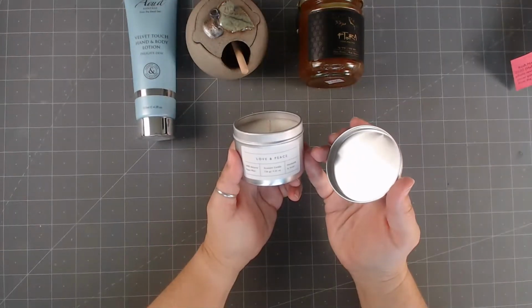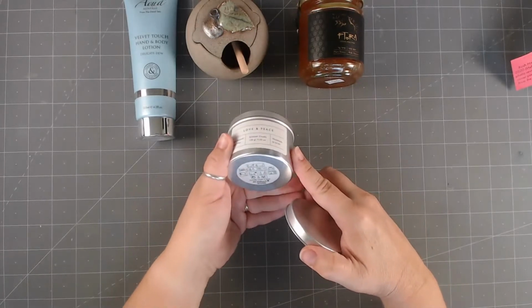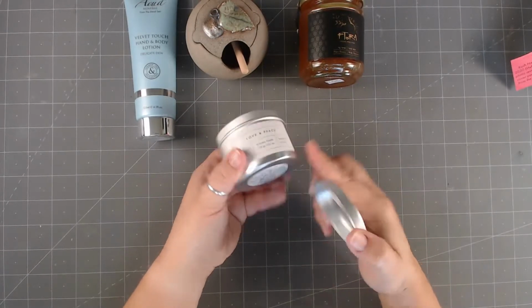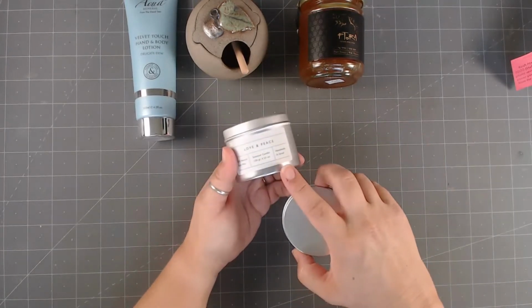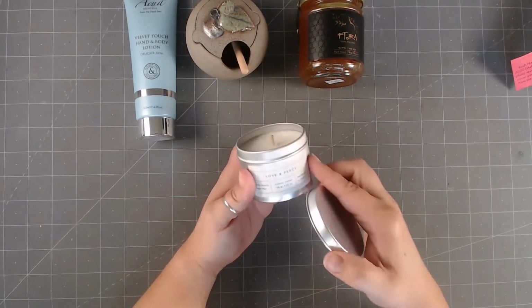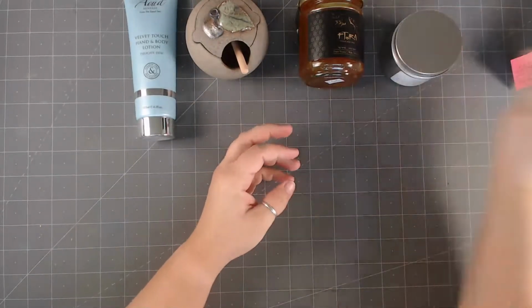So this is called Love and Peace, natural vegan wax, scented candle, handmade in Israel. And it says proudly made in Israel, and it is beautiful. So I'm wondering, it may be that everybody gets a little bit of a different brand, but it could be that we all get the Love and Peace, and it smells so yummy. Love, love, love.